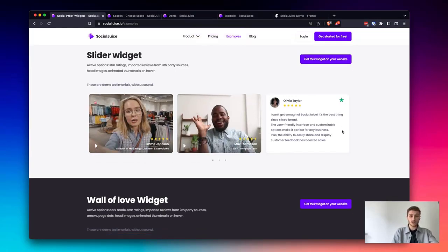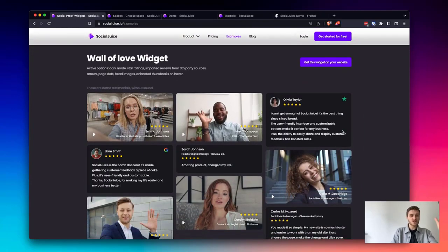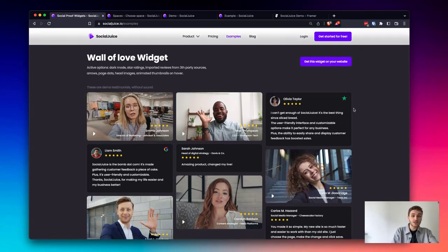This is our slider widget. This is our wall of love widget. This is what all the cool startups have nowadays. They have a grid like this with imported social reviews. Like this one is from Trustpilot, and they have video testimonials. If you've ever wondered how they're doing it, it's with a tool like this.